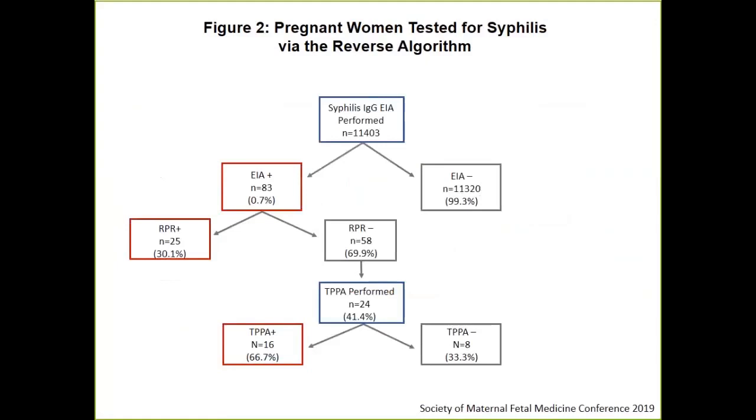What's the interpretation of that? What's happening? We're having these false positive EIAs, or these EIAs that don't confirm with a TPPA or TPHA. So maybe we're telling a lot of women that they have syphilis when they have nothing at all because their TPPA is negative. Not all, but some. So yes, I think part of the answer is that this EIA is not as good or not as sensitive as the TPPA and TPHA are.